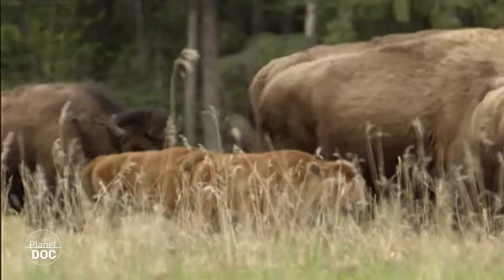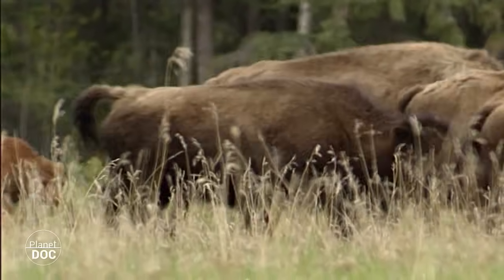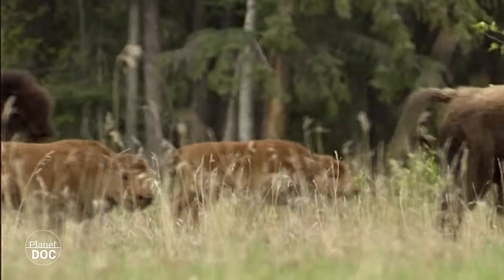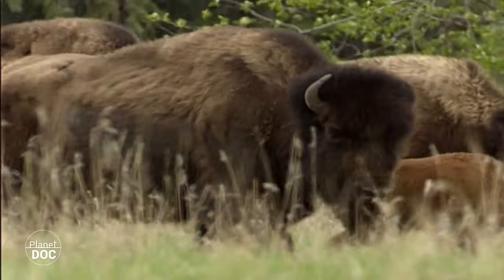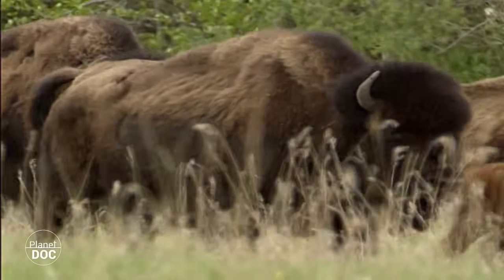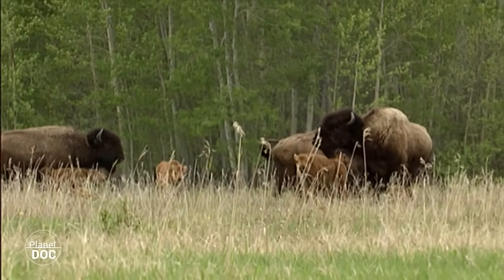Some buffaloes, however, stayed in the shelter of the boreal forests, and as a result of living in different habitats, two distinct subspecies developed. Those from the plains, the buffaloes we all know from the Wild West stories, and these ones from the forest, fewer in number and less well known.